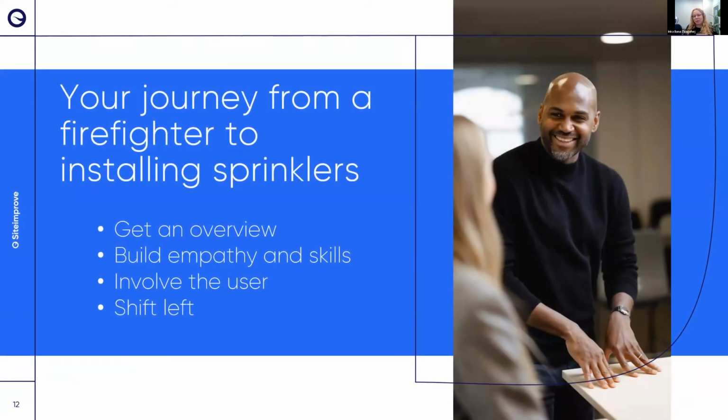So in summary, your journey from a firefighter to installing sprinklers could look like this. You would start by getting an overview and an understanding of the level of accessibility of your digital assets, like videos and PDFs that Nick mentioned. Automation and manual testing of your websites will be the solution for this. Then you can build a training plan addressing empathy and accessibility skills through online academies, instructor-led trainings, and hands-on learning. So all of those three. It's really important to remember to involve users with real needs. The input you get defines your output.